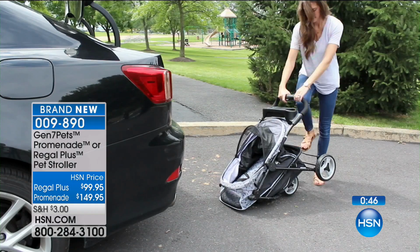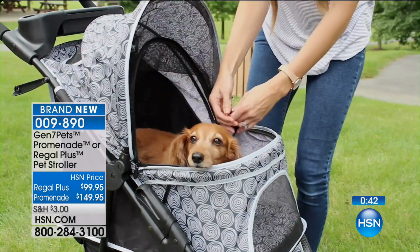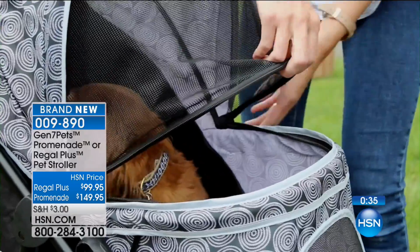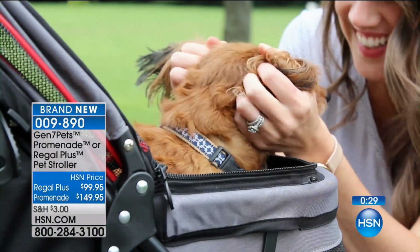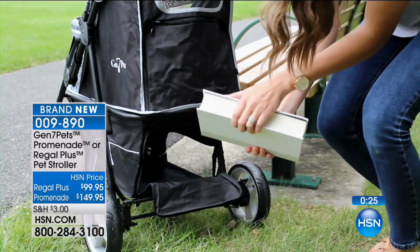And maybe you need to do some more exercise, right? Well, you don't have any excuses anymore if you get a Gen 7 stroller. That's right. You can say kitty or puppy needs a walk. And they love it, honestly. When they see the stroller come out, they know they're going. It's like when the dog hangs their head out the window. You know, this is their own private ride. You've got your car. This is their own ride, and they love it.